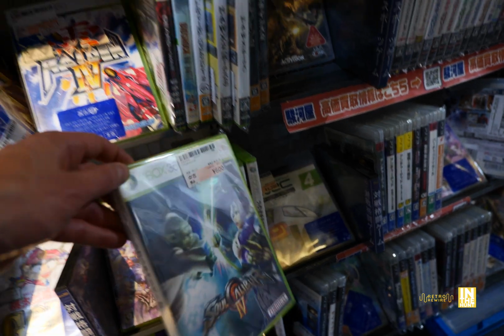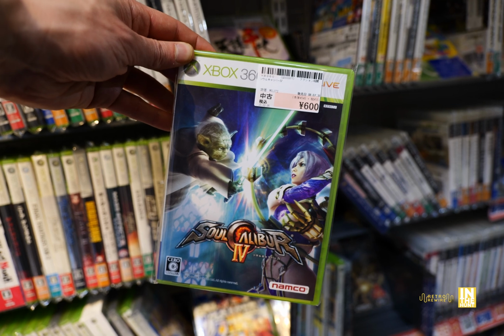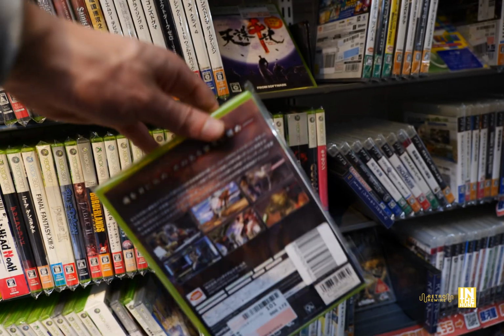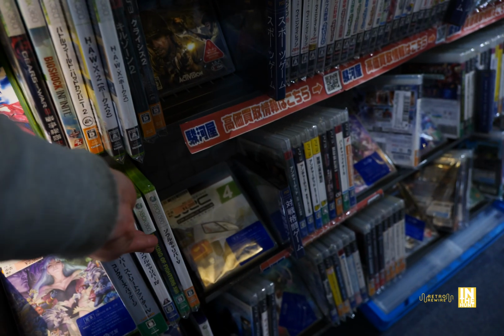And then let's pull out Soul Calibur 4 here. We got Yoda on the cover. The PlayStation 3 got Darth Vader. 600 yen, that's not too bad of a price. Now this one does support full English language options, as does the PS3 version.